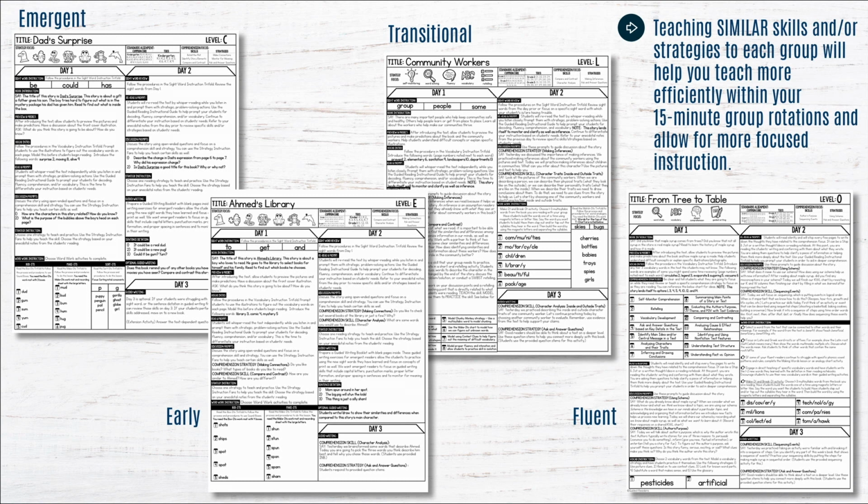Because once you teach a lesson with one group, it goes much more quickly with your other groups if you're basically on the same topic. I may teach it a little bit differently to an early reader than I do a fluent reader, but the concepts are overall the same. So I really tried to stick with the same skill or strategy for each of my groups.